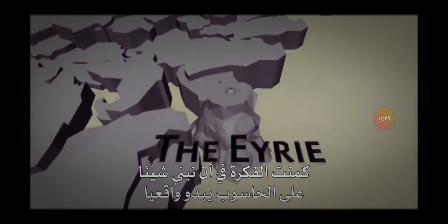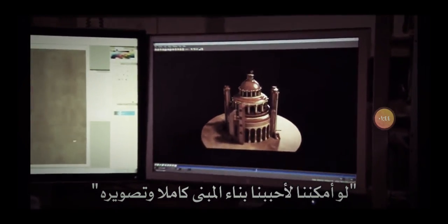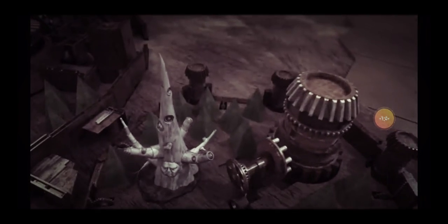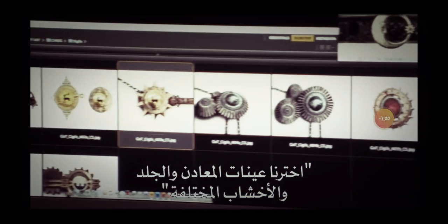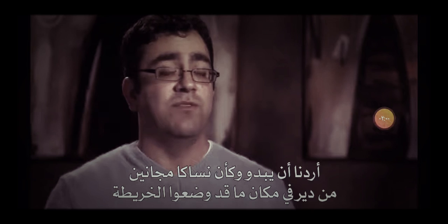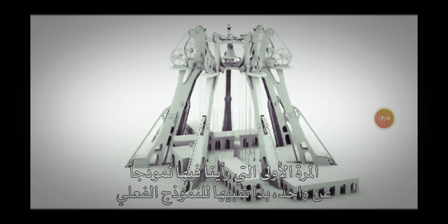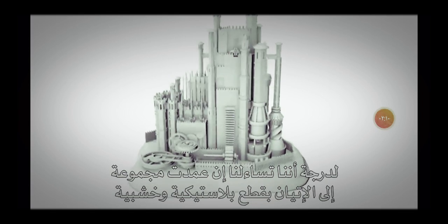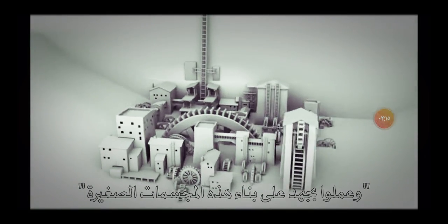The initial idea was, we'll build something in the computer that looks like it's the real thing. If we had our druthers, we would have loved to build the whole thing and just shot it. We wanted everything to feel handcrafted. Everything we're doing is very organic, so it's all woods and weathered kind of materials. We sampled nettles, we sampled leather, we sampled different woods. We wanted to make the map seem like it was built by mad monks in a monastery someplace. The first time we saw the first mock-up of one, it looked so much like a real model that we wondered if some team of guys with jigsaws and balsa wood were hard at work building miniatures.